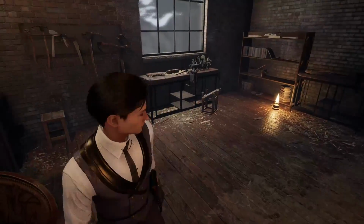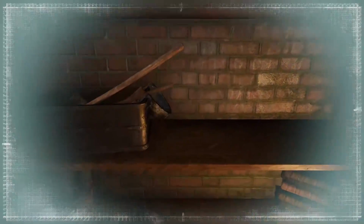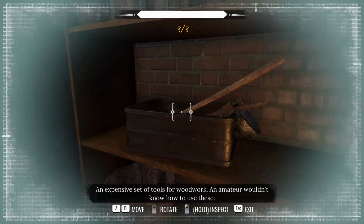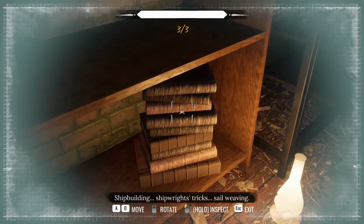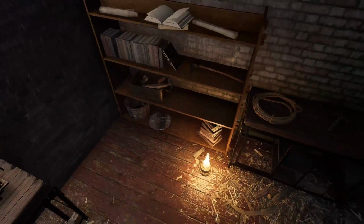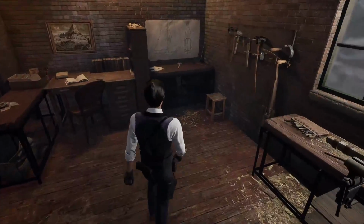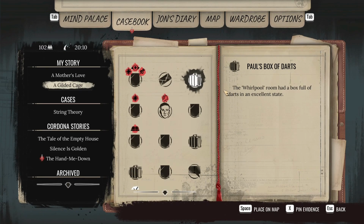Here's the bandages. And then we also looked and we found a box of darts here. An expensive set of tools for woodwork. An amateur wouldn't know how to use these. Shipbuilding, shipwright's tricks, sail weaving. Yeah, and then there was a box of darts here, and there were 2 darts missing, and that's where I was like, he shot the elephant with darts. And I was all like, yeah, super sus, everybody sus. Yeah, the Whirlpool room had a box full of darts in an excellent state. So that's what that was.